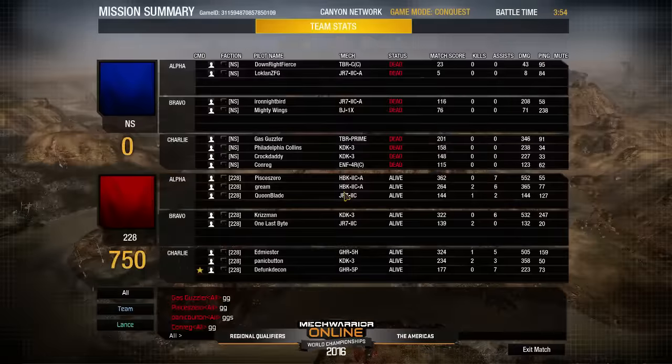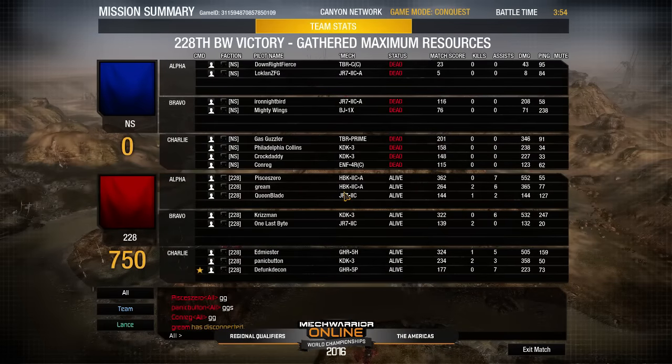Any attempt for Night Scorn to try and put damage on him, he had his team. Panic button had his team watching his back, firing over his shoulder. Anything that tried to take him out got punished hard. And look at those damages at the end. 3 mechs for 228 at 500 damage.